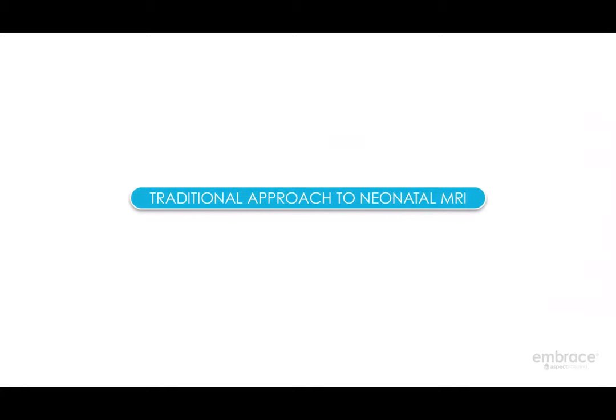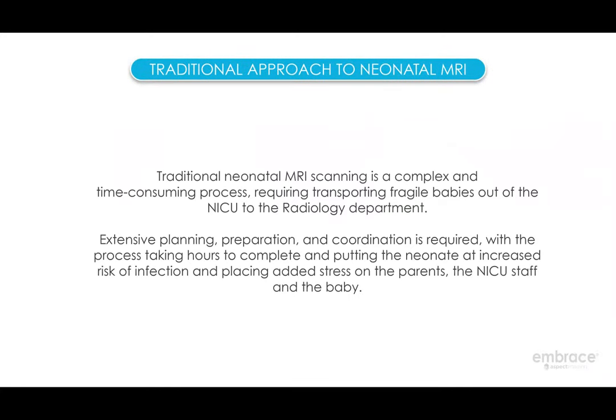The traditional approach is very common in NICUs around the world. It's a complex and time-consuming process requiring transporting fragile babies out of the NICU to the radiology department. The extensive planning, preparation, and coordination that's required requires an hours-long process to complete. It puts the neonate at increased risk of infection and places added stress on the parents. Their baby's gone from the NICU for an extended period of time.